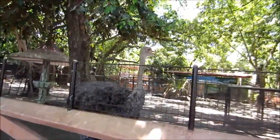Hello! Hi, ostrich! So as you can see for my getup today, I have my shirt, my sister's shirt, Bazooka Rocks. Yes, naulit ko na naman to. I'm wearing my rubber shoes from Fila because it's really hot. And I have my backpack. So, a picture tayo with the ostrich.